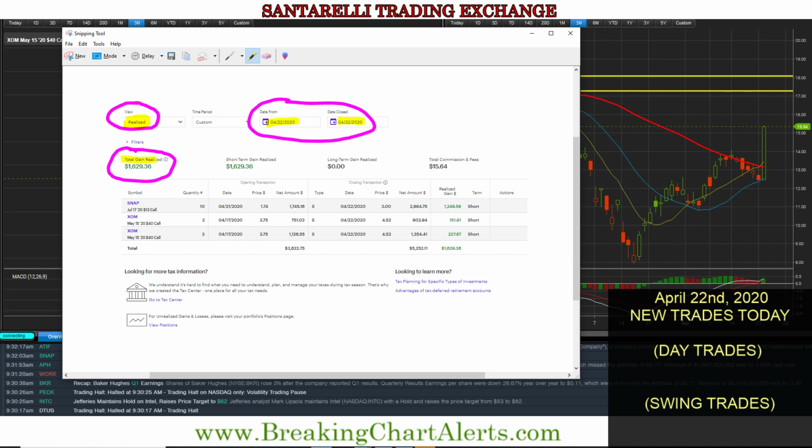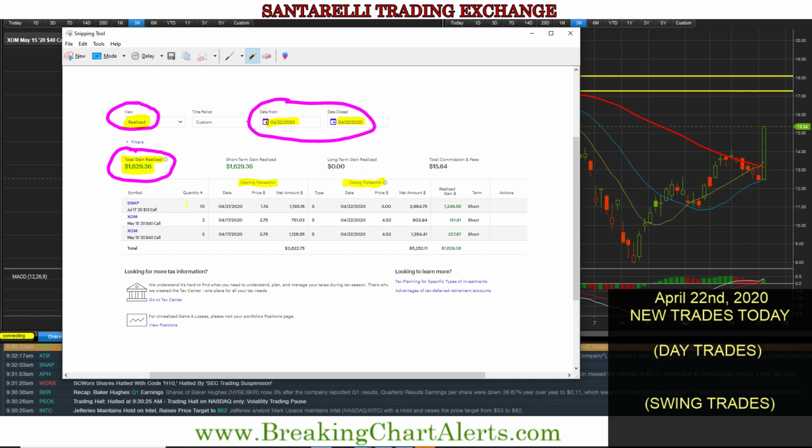Today's realized gain in the first minute of trading, $1,629.36. Okay, here's the opening transactions. Here's the closing transactions. Let's see what we got here. So our Snapchat trade, let's see what that made quick before we go on and look for the next trade setups. 3, divide that by 1.74. That was a quick 72.41%.